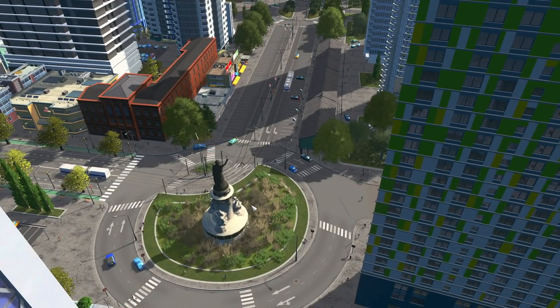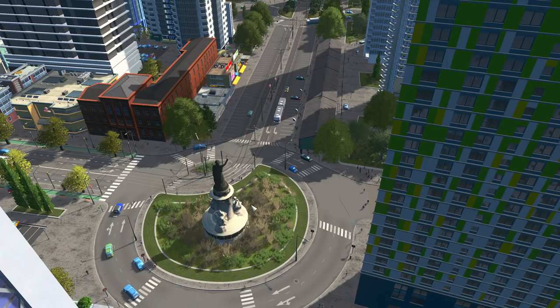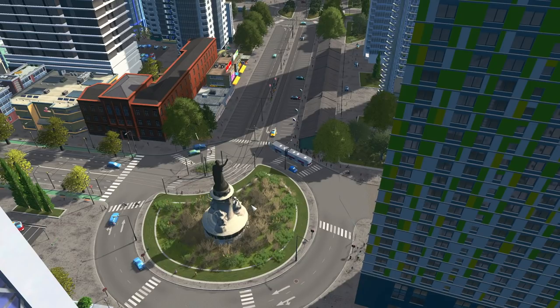So I have just added in some very basic roundabout stuff, just some quick little bushes and things like that. I'm just going to let it play out for a little while. I want to see if any traffic builds up. I want to see how they deal with the tram going through the middle, and we'll check back in.